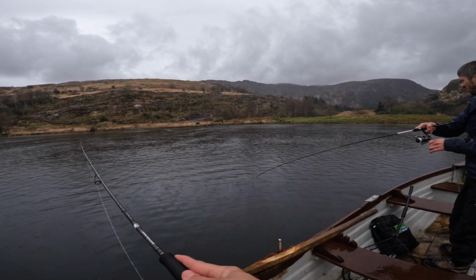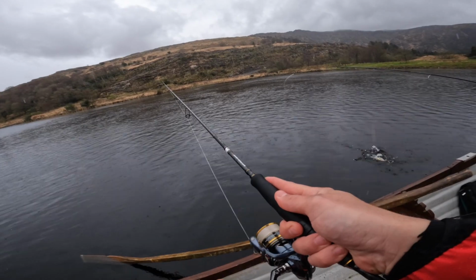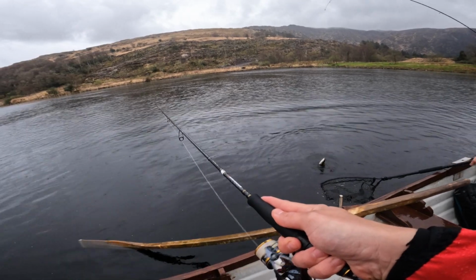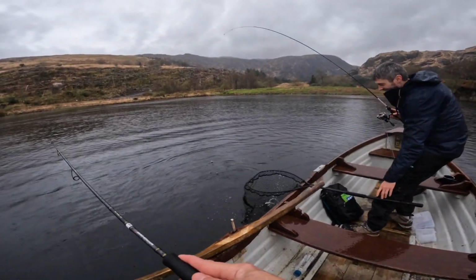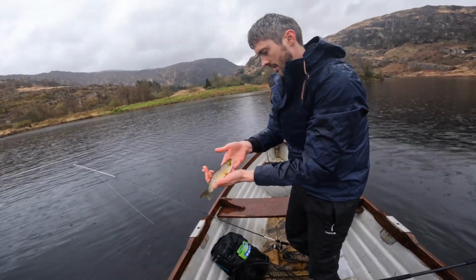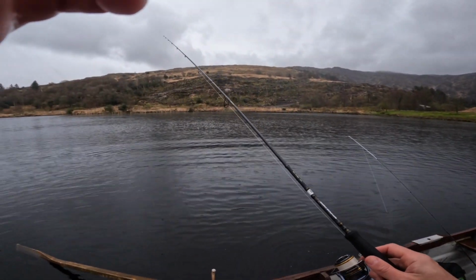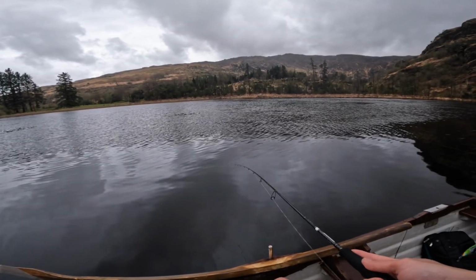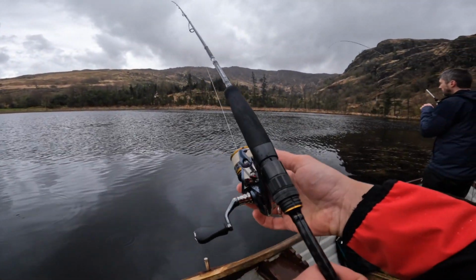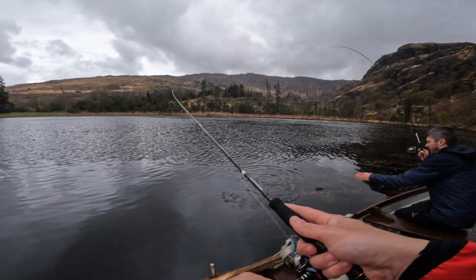Yeah. We haven't got another double. Oh, I had a bite as well. That's one of the fat ones. Yeah! That's a nice fish. Well done, Matt! Thank you. It's deeper here, dude. There you go! Okay, let's double up. I'm gonna catch one now, okay?